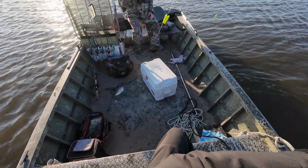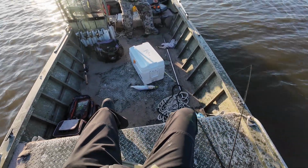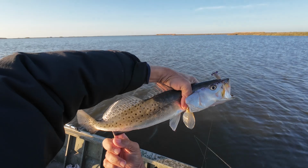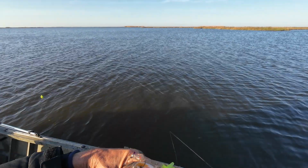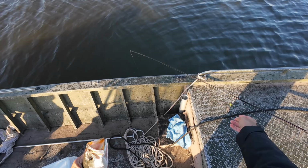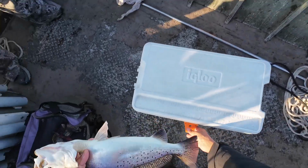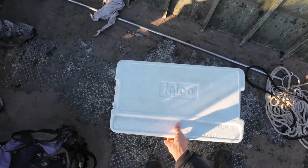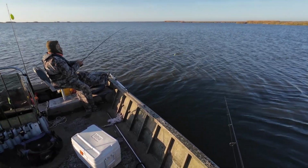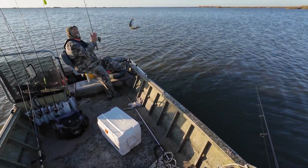Yes! That's the biggest one yet today. Beautiful trout. Alright, guys. That's what we're talking about. Delacroix trout right there. Power prong right in the top of his mouth where it's supposed to be. Oh yeah, he's a solid 18. Boston hooked up. Nice trout. That's a keeper.